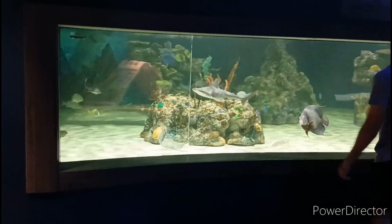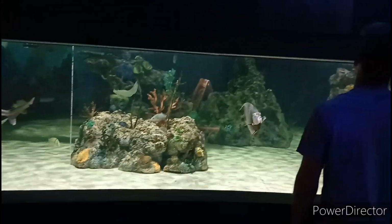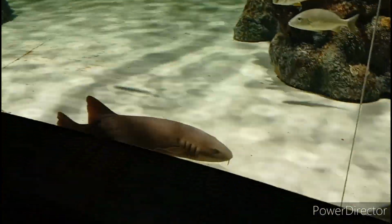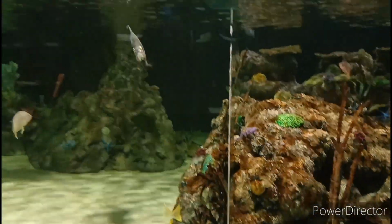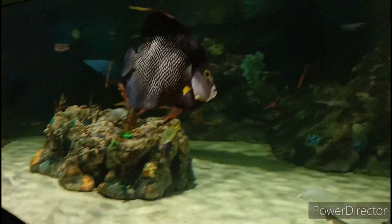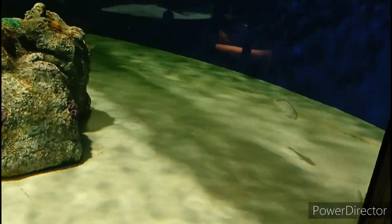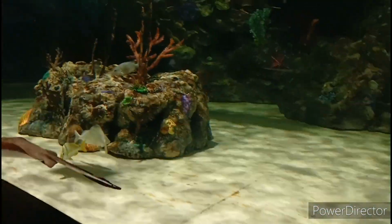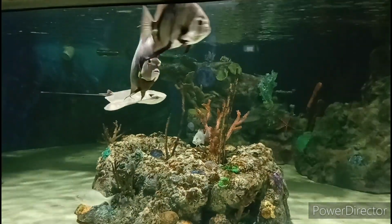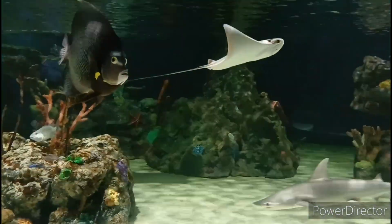Oh, look at the rays in there, Mariska. Porkfish. Whoa. What's your favorite part so far? Shark. You like the shark? Check that shark out too. Look at this big fella. A little lungfish over here. I've never seen him swim that high. Whoa. I like the rays so far, Mariska.